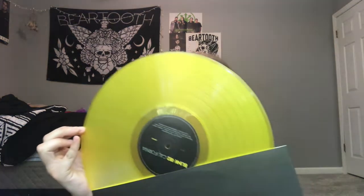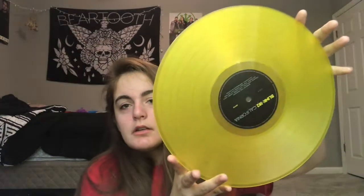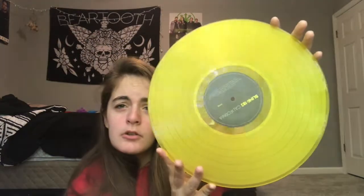And then you've got the two albums in the little things. I love the sleeves, the lyrics and stuff. But the color that I got was yellow, the yellow variant that I have. I do really like it. It's very pretty. It's like a gold.